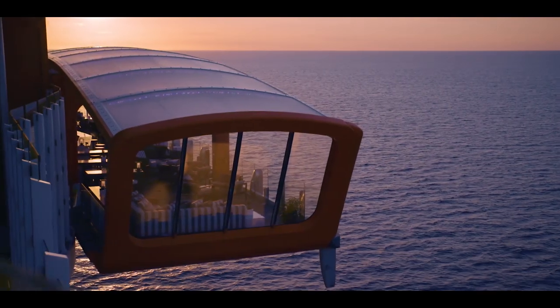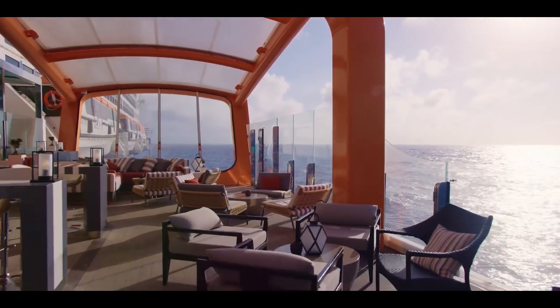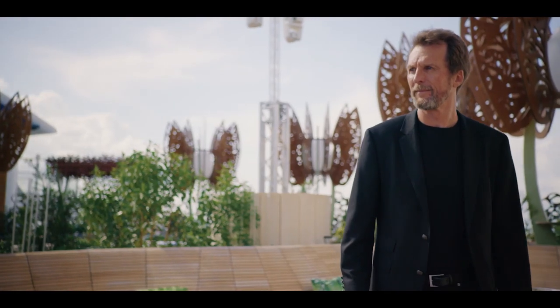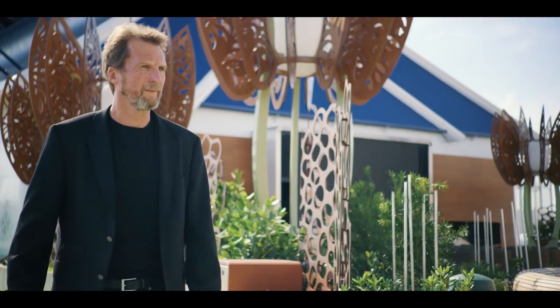No matter how many times you see projects in virtual reality, nothing quite prepares you for the first time you walk on board. It's always a bit of a nervous moment. And on this ship, I think there are so many things that are beyond revolutionary. And you just have to walk around and take it all in.